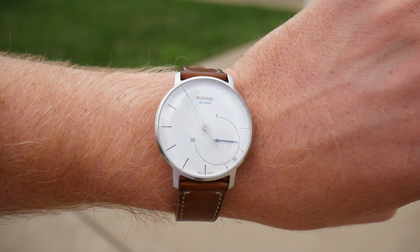You gotta stay hydrated. I drink four of these Hydro Flasks every day, and there's nothing better than having a bunch of water every day and having plenty of excuses to run to the bathroom. Almost 14,000 steps, not a bad day.